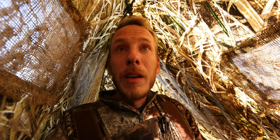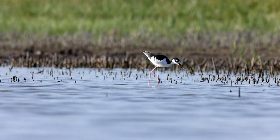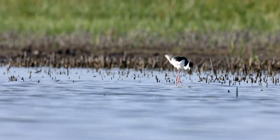So they're not as colorful, but they're still just gorgeous birds. And I've got a huge group coming in. I've never seen this many before. But just behind them, I've got some black-necked stilts. Those are the birds I'm out here to photograph. Just beautiful birds. They're black and white, with this beautiful black stripe down their neck, and then these rosy pink legs, just so pretty, and just these long spindly legs. And I've never photographed them before.